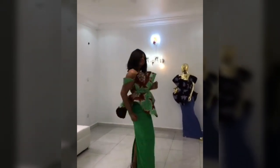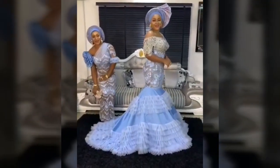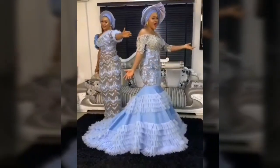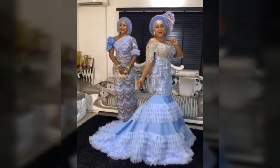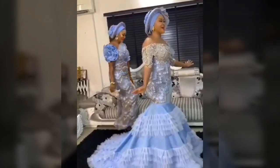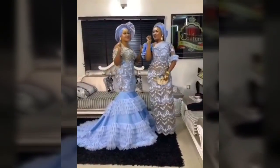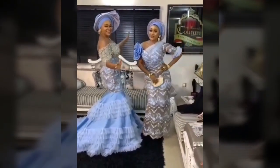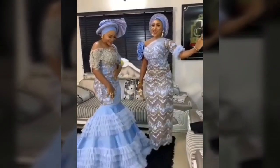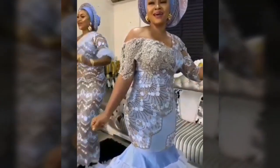Now check this out, plain and pattern. This is absolutely gorgeous and fabulous outfit. Wow, wow, wow. This is so yummy. Classy and beautiful outfit worn by Nigerian actress Mercy Aigbe. And the second person, the brain behind the design, is celebrity designer C. Oremini. Wow, these dresses are super gorgeous. This is so lovely, so cute, modern and recent styles.